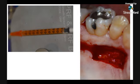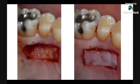We can apply epinephrine with our syringe. We can apply the serum to stop the bleeding for a couple of seconds. Then we can put over the PRF and then the epithelium. And as you can see here, it stops the bleeding, and you can see just a small wound area covering everything. It's very stable. And now we can apply periacryl to stabilize everything, to protect the wound.